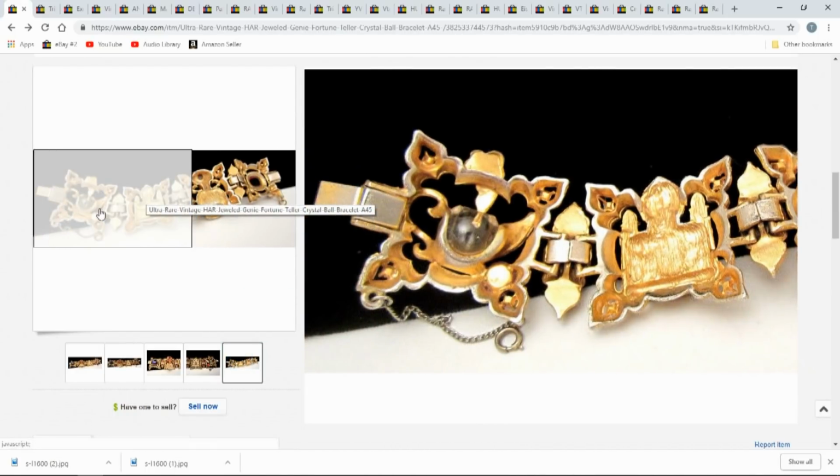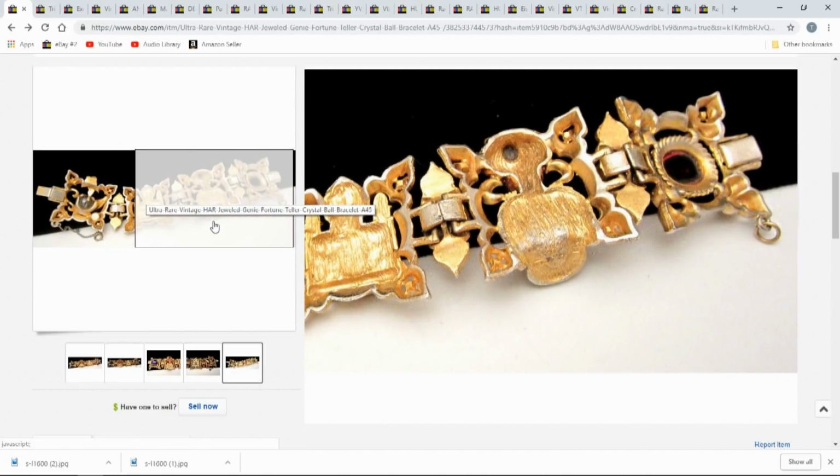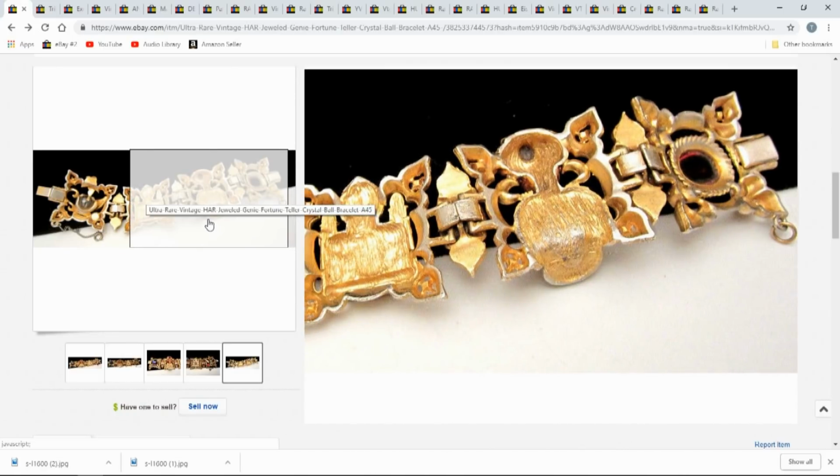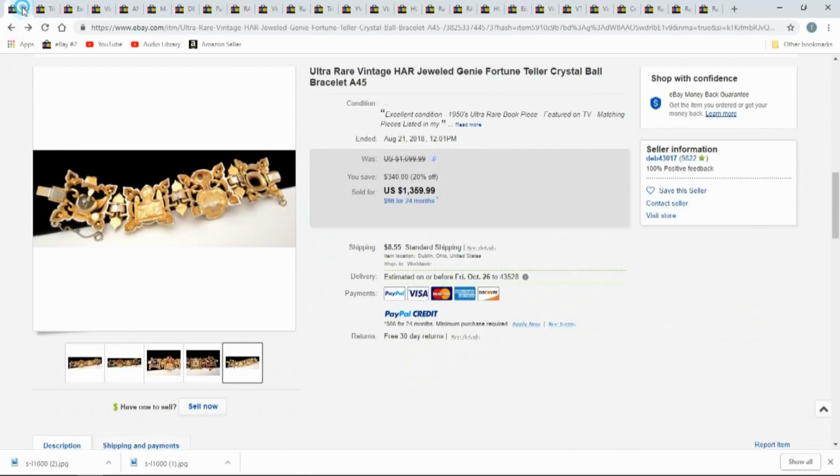Usually coral is written on the clasp over there on the left. And you can see the era by how it's pieced together with the links that link the whole thing together. That's how I can usually tell. But anyway, let's move on here.